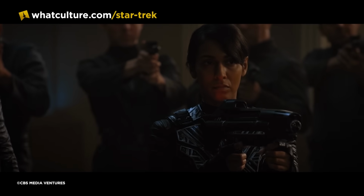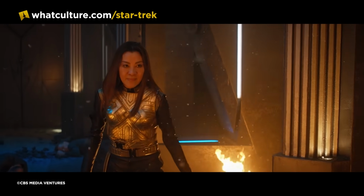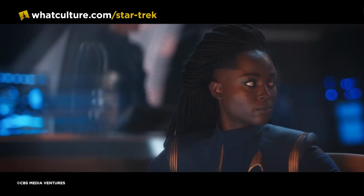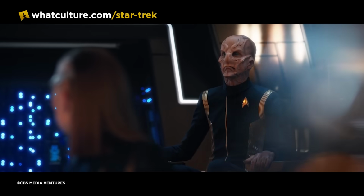Clearly, this is because this was not meant to be captured in the shot. So, while we're enjoying Lorca and Georgiou go at it, we're kind of now distracted by the fact that it doesn't take much to take down some of Lorca's guards.